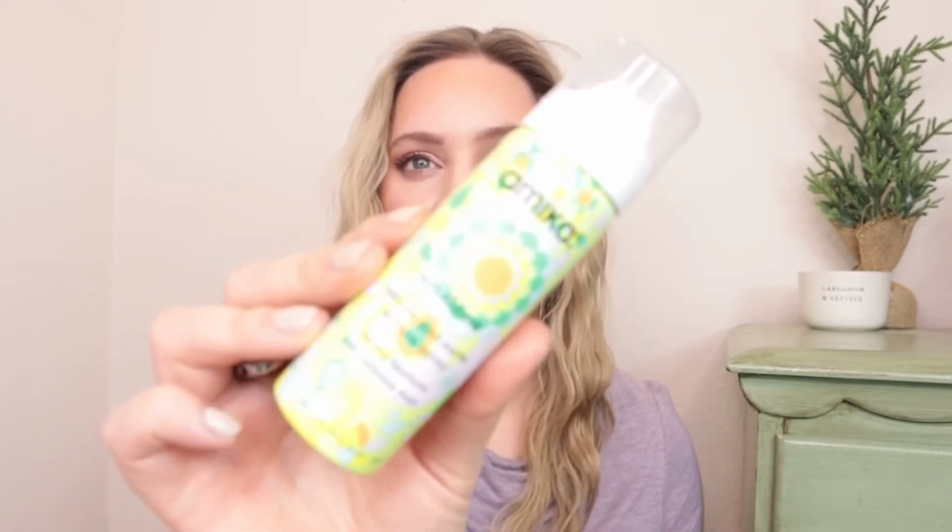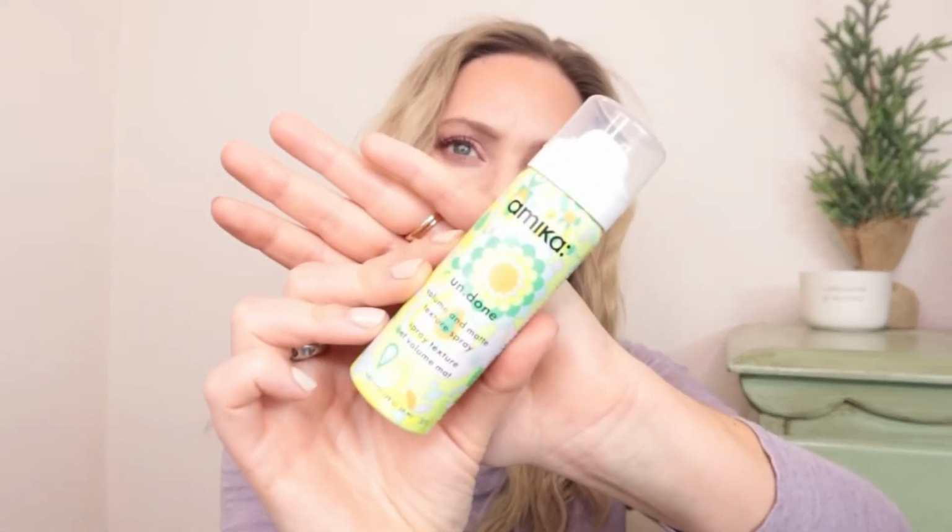Another mini hair care product, the Amika Undone Texture Spray. This is one of my all-time favorite texture sprays. This little mini is perfect for travel. There's nothing left in this one, but it smells like that perfect Amika scent, and it just leaves the lightest texture in my hair without weighing it down. This is just so good. If you need a texture spray to try, I highly recommend it.